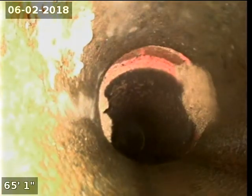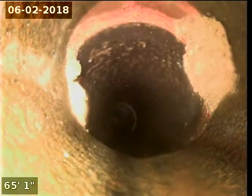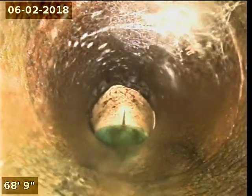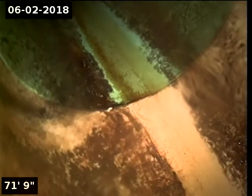Looks like we're coming up to a transition here finally. This is clay pipe. You can see there's some roots intruding on the right and left sides of the line. They're not very big right now, they're pretty small. See a little bit of debris penetrating that clay to clay pipe junction. And it looks like we're coming up to another transition where the city replaced it with PVC greenbelt pipe. So there the clay ends already, and we're in new plastic pipe, and here's the end of the line emptying into the big city pipe. So this is the end of this lateral line.